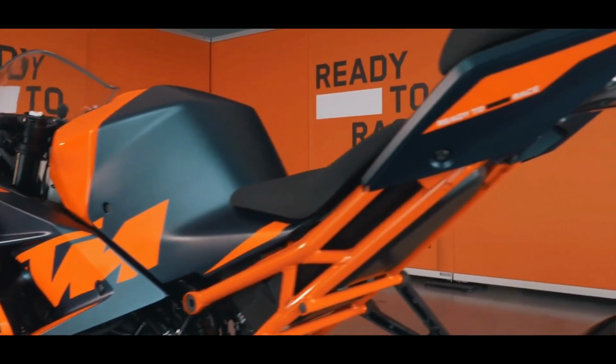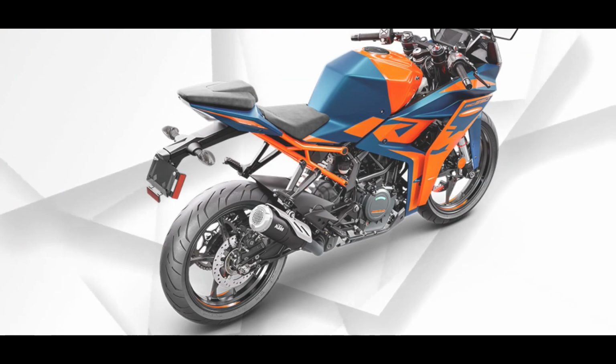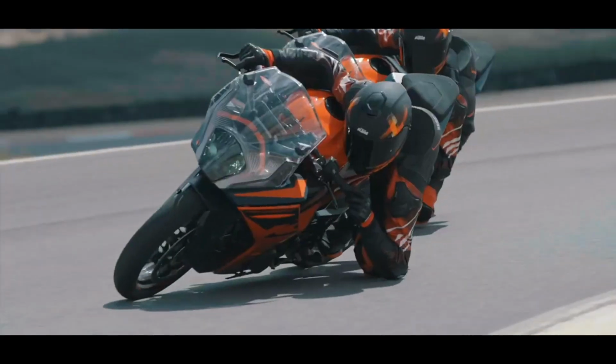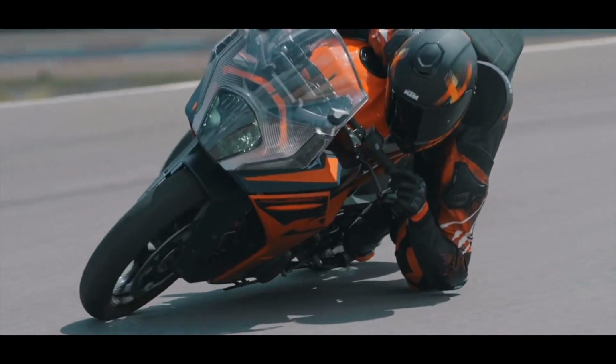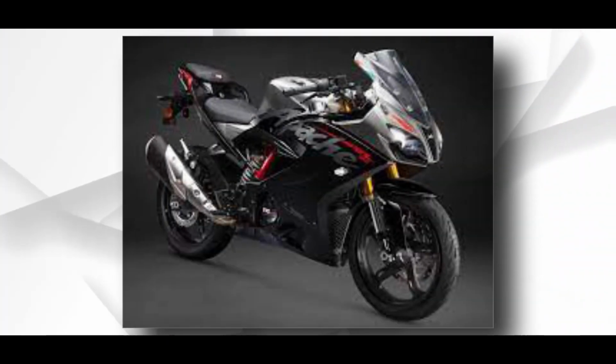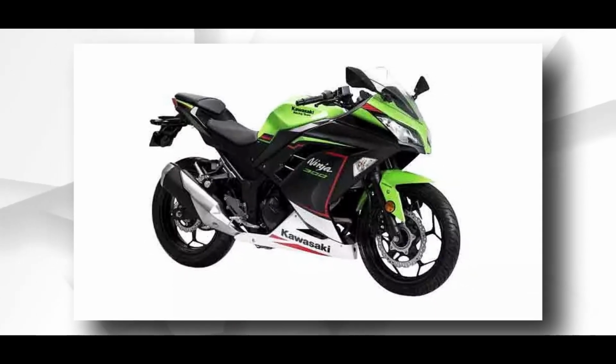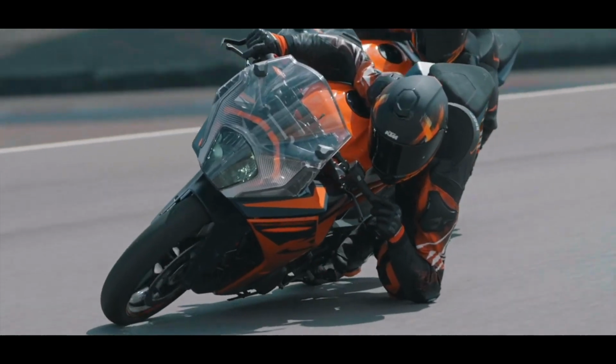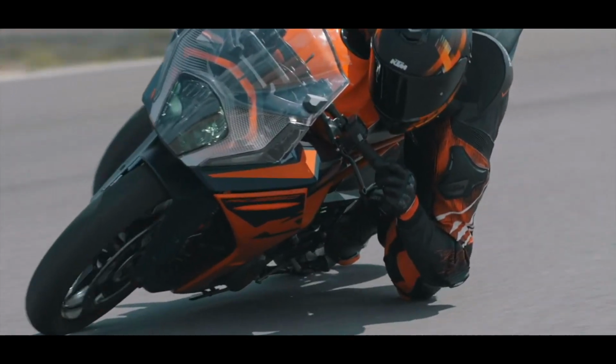Overall, the 2023 KTM RC 390 is a great choice for riders who want a high-performance bike that looks as good as it rides. It rivals the likes of the TVS Apache RR 310 and Kawasaki Ninja 300 in the Indian market, and soon it will face competition from the Yamaha YZF-R3, which is set to arrive very soon.